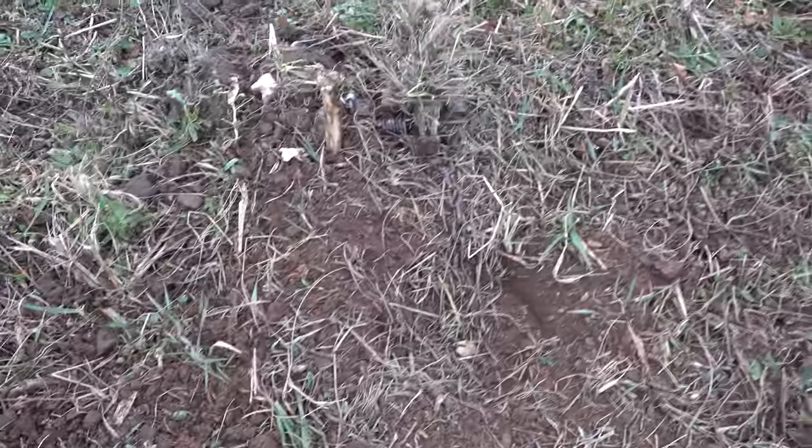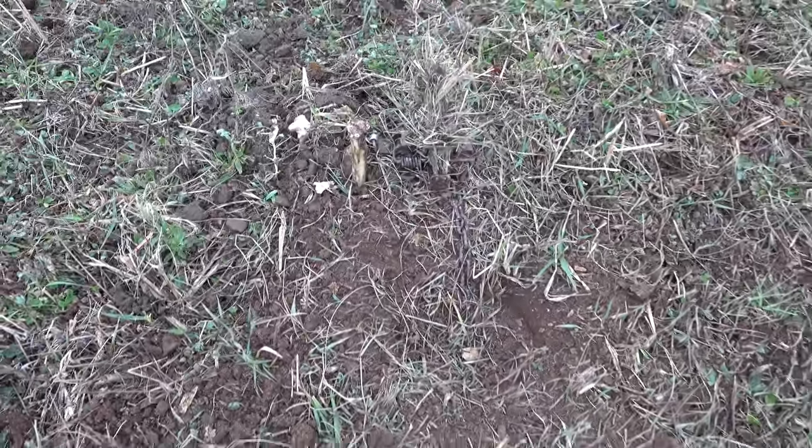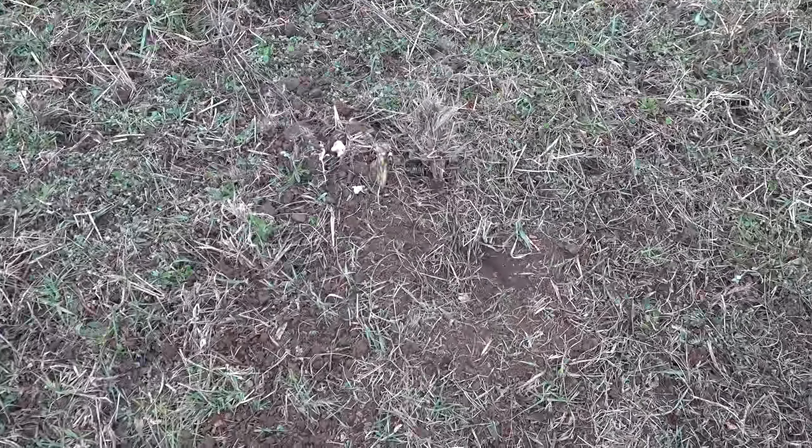Well, here's the trap that I had sprung on me last night. And I really can't tell much from just looking at this. Could have been a deer. The deer have been hammering this out here pretty hard. This is Brian's new seeding field, and could have been a deer that accidentally stepped on it, or I really don't know. But we'll get it reset.